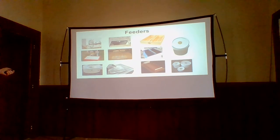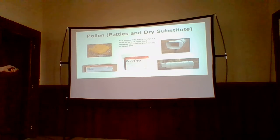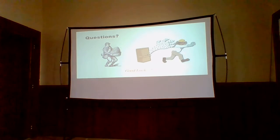Feeders, we've gone through, we've showed the different types. The only recommendation for the Ziploc plastic bag: don't cut the slit till you put it inside. Check the water, she talked about that. Pollen patties, we talked about that. I love those feeders. I've got 3 hanging around in my apiary, and I bought more to put out there now. Now, any questions? Yes, sir.